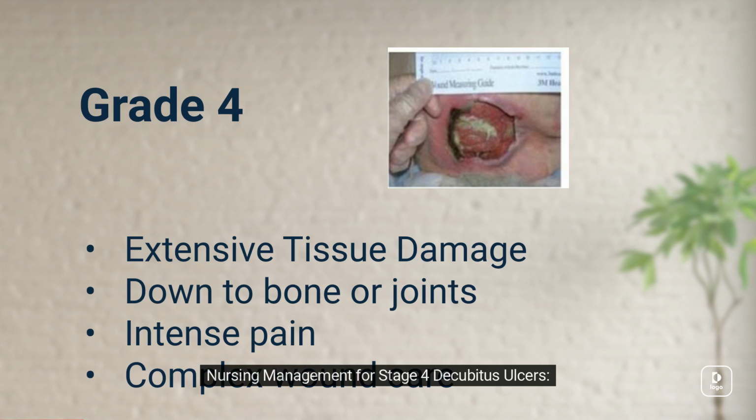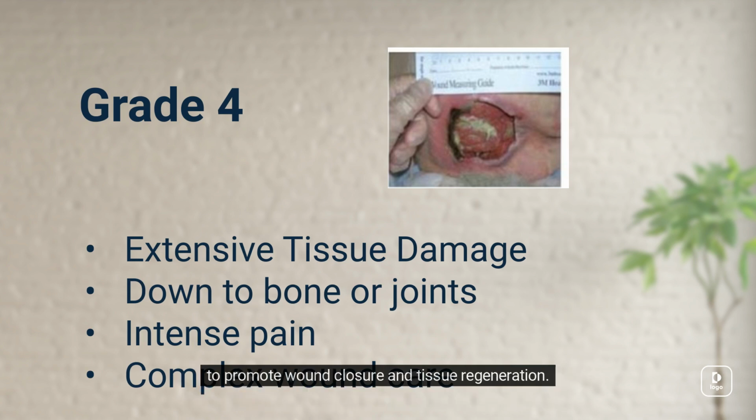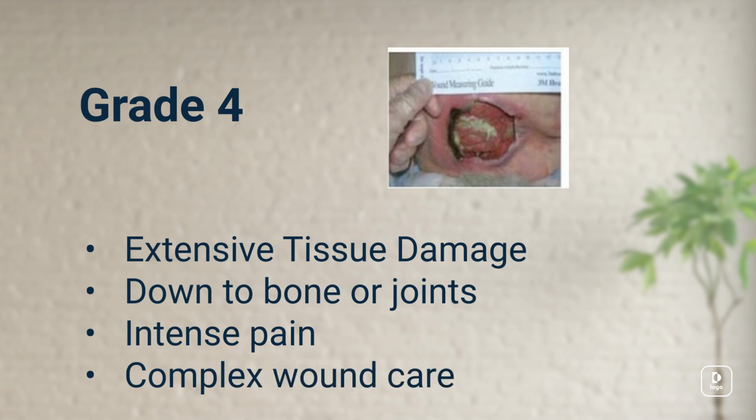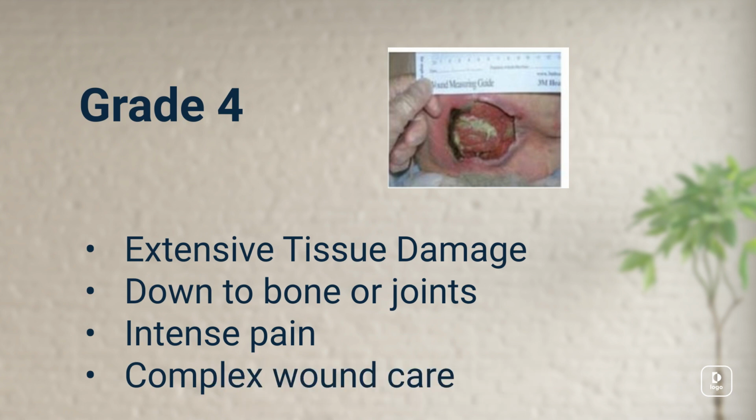Nursing management for Stage 4 decubitus ulcers. Surgical intervention. In some cases, surgical procedures such as tissue grafts or flap surgery may be necessary to promote wound closure and tissue regeneration. Consult with a wound care specialist or surgeon. Infection control. Stage 4 ulcers are highly susceptible to infection. Aggressive infection control measures, including the use of antibiotics, may be required.